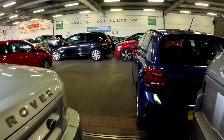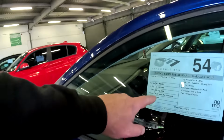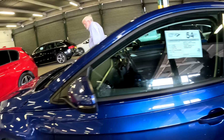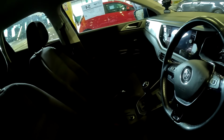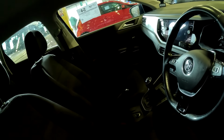Polo. Now this is the next shape, which is a 2018. 78,000 miles. So it's done a few miles. It's the right colour though, I like the colour. Yeah. And I like this shape as well, it's a lot better. Inside, I don't know if you can see that, it's got the new screen. You can try see that. It's got the screen on the dash. Oh yeah. That's a lot nicer.